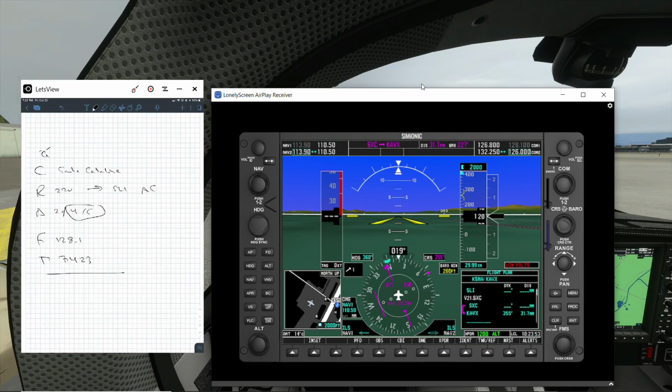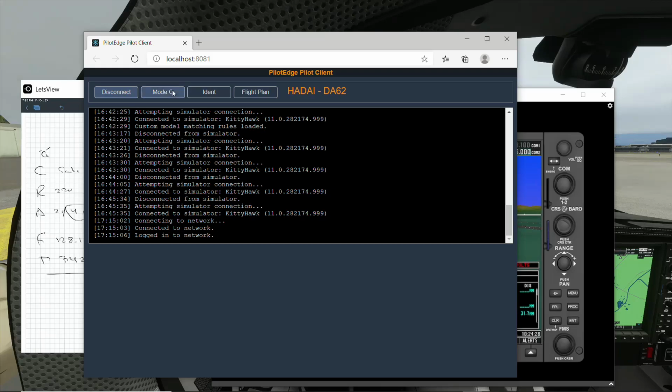Fly heading upon departure, heading 220, so we set that up. Heading 220. Runway 25 via Bravo, Alpha, Golf. Heading bug is set. And squawk 7423. Transponder code 7423. And we go ahead now, activate mode Charlie from the client. And that is set.